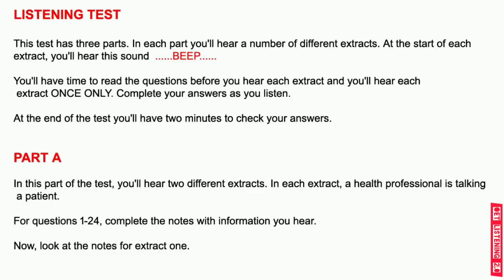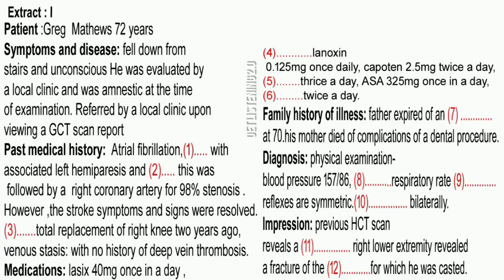Part A. In this part of the test, you hear two different extracts. In each extract, a health professional is talking to his patient. For questions 1 to 24, complete the notes with the information you hear. Now, look at the notes for extract 1. Extract 1, questions 1 to 12. You hear a doctor talking to a patient called Mr. Greg Matthews. For questions 1 to 12, complete the following notes with a word or short phrase. You now have 30 seconds to look at the notes.